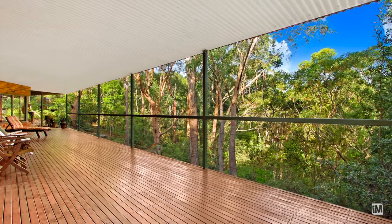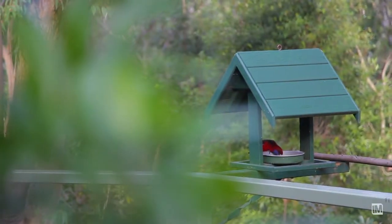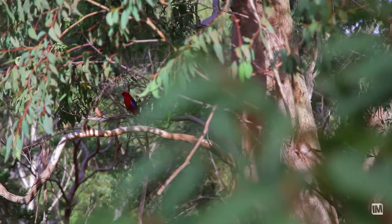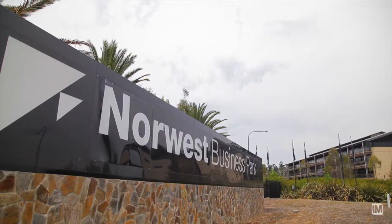If you're an entertaining family, the outdoor-indoor entertaining is seamless. You've got two decks, one above and one below, both having this beautiful, quiet outlook across the 1 acre of bush. Potential new buyers for this property will probably appreciate the position. It's very, very convenient for Dural, Castle Towers, Bella Vista.